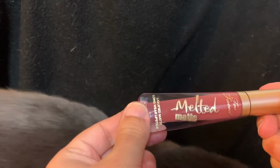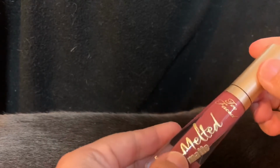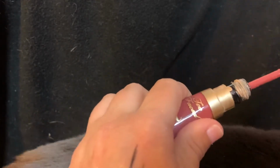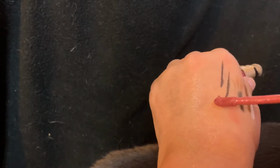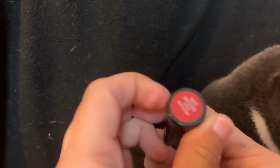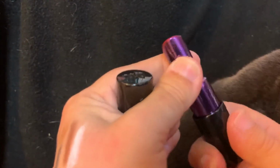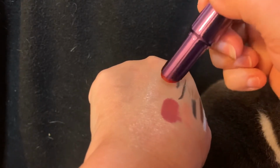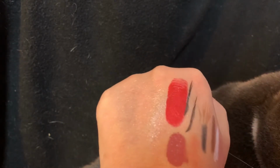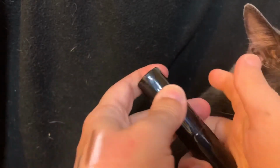I have my Too Faced Melted Matte. And this is in the shade Suck It. I absolutely love this formula. So that's the Too Faced. And you can choose any color. I'm just pulling a couple colors. I also love the Urban Decay Matte Bad Blood lipstick. This is the older packaging, but my boyfriend got it for me, so I cannot declutter it. I mean, look at that. That's one swatch. So this is just the older packaging.